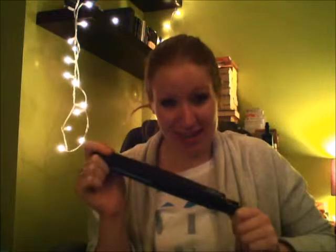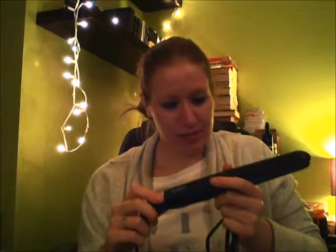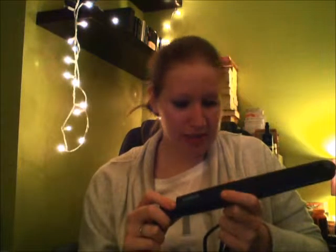That was on my face. This is my first flat iron. It is the Conair flat iron. And... I haven't used this all that often. I only recently used it, and I kind of used it properly, and it just made my hair feel really good and look really good.